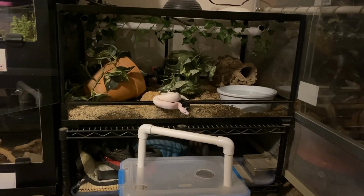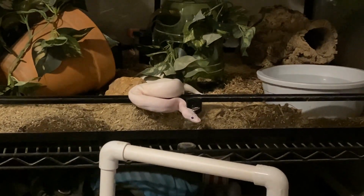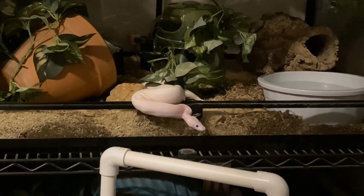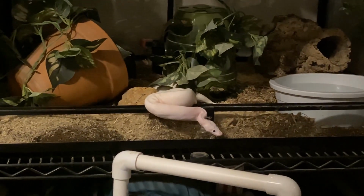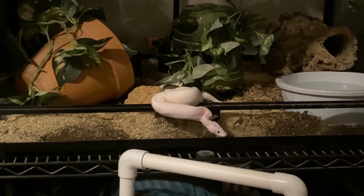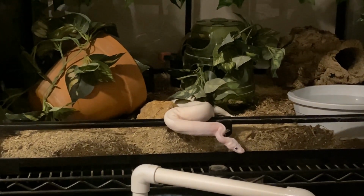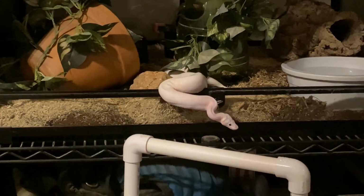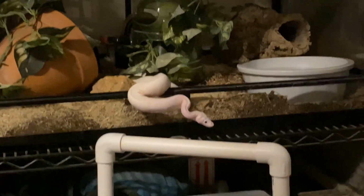Now this is Mesmer. So while those two Morelia bredli were very eager to come out and very brave and curious and bold, and it really only took each of them just a few seconds to come out of their door, and then probably less than 30 seconds apiece to all the way come out onto the station, you may have a snake that's extremely shy, extremely reactive to environmental stimuli, and is basically terrified and worried about everything. And that's the case with Mesmer.